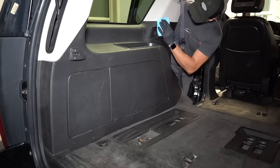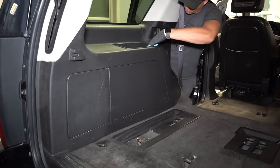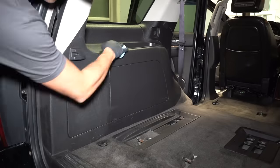Now with all the interior trim nice and clean, it's time to apply my favorite product, and quite possibly the best UV protectant on the market, and that's 303's Aerospace Protectant.